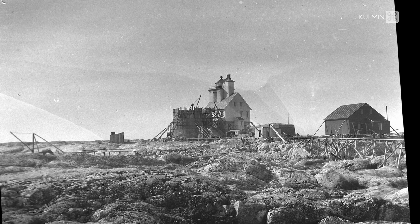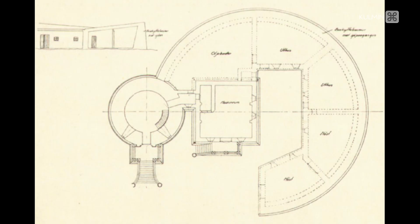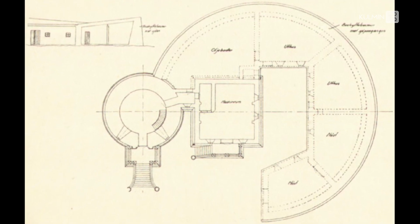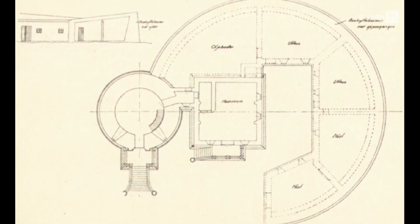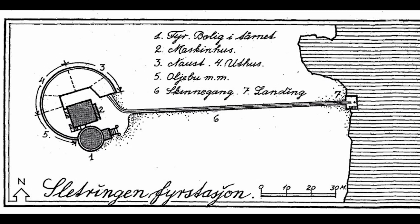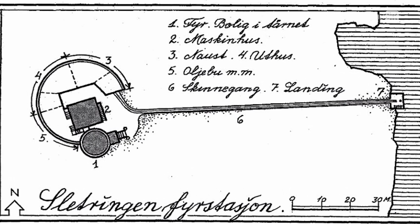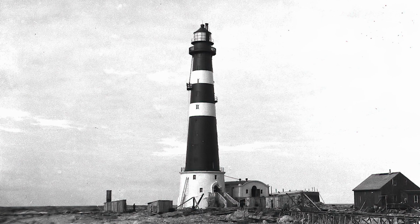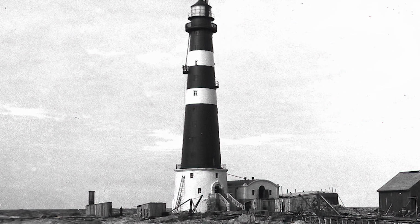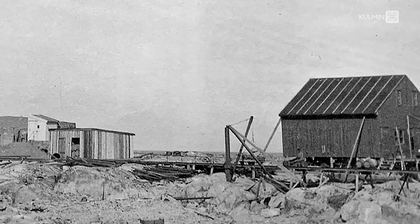The cast iron tower could not be built on bare rock, so the first season at Sletringen involved casting an 8.5 meter tall and 10 meter wide foundation on which the tower could be placed. A circular concrete wall for protection against the waves was also built in connection to the main foundation. 2 boathouses, 2 utility buildings and a shed for fuel storage were incorporated into the concrete walls. Rails for dragging boats were also established from the landing up to the lighthouse.